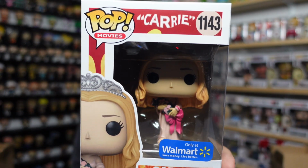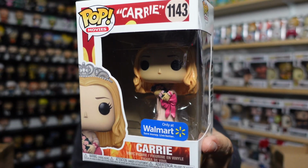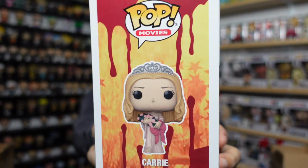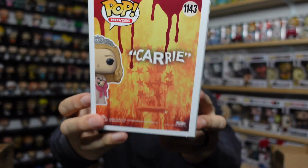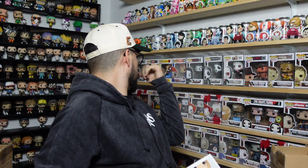Ooh, okay, so this is the Carrie. This is obviously the reason why I went through Walmart, because it was an exclusive to them, but it is the Carrie with her dress on there, like the pageant dress. You can see a really cool one. So I do have the OG one where she's all bloody and everything, but this is just a newer one that they came out with on the line, as a big horror pop. This is an awesome one to have, so I made sure to grab it.